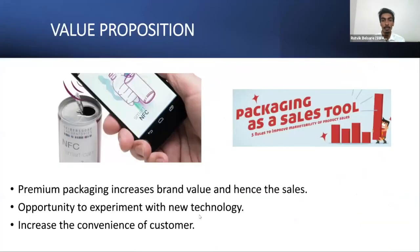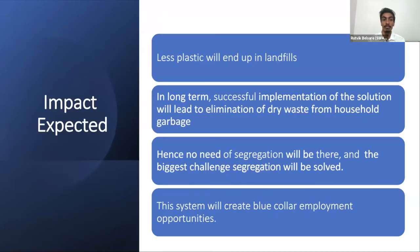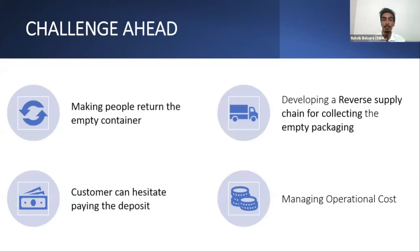The next is value proposition. It will definitely increase the brand value of the company. The company will get an opportunity to experiment with new technologies and provide convenience of use to the customers. Next is impact expected. It will eventually reduce plastic pollution, solve the problem of segregation, and also provide blue collar employment opportunities. The major impact will be that less plastic will end up in the land.